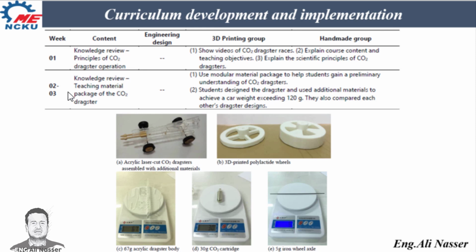For weeks number 2 and 3, modular materials were given to help students primarily understand the dragster structure. Materials consist of laser cut cores equipped with an 80 gram CO2 cartridge for propulsion. Regulations state the car must be over 120 grams in weight. Therefore, students were required to test different materials and design different car bodies to control the weight, as shown in these figures.